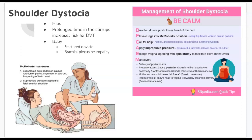I have to tell you, I personally have never seen a Zavanelli, and I've been in a bunch of these. A lot of labor nurses have not. It is very rare for a Zavanelli to be done, but you need to know it because they want you to be aware. You also have to know the names of the actual interventions. Putting the mother on her hands and knees to help the baby slide back down into the pelvis and release the shoulders is called the Gaskin maneuver. The posterior shoulder pressure is called Rubin, or Wood's corkscrew.